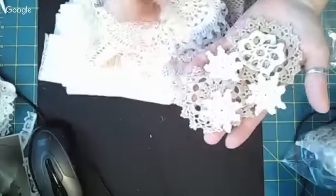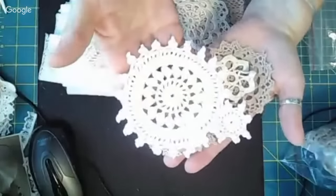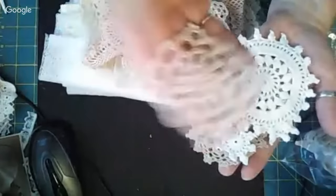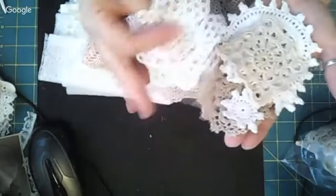Right, I'm just going to share this one. They'll be randomly given out. We're not saying, oh, I'll have that. So, again, more different doilies. With these smaller ones. And they're all gorgeous. Square ones. Fancy ones.